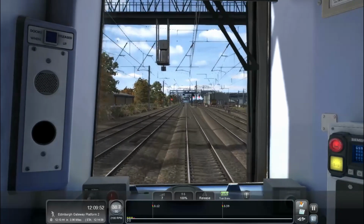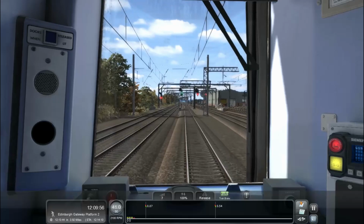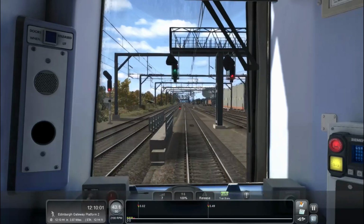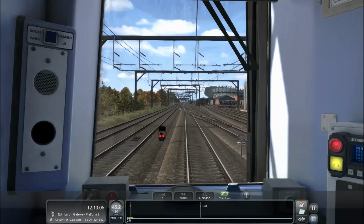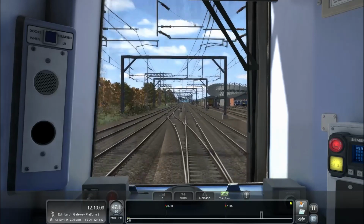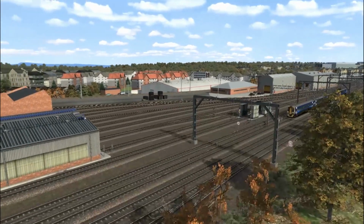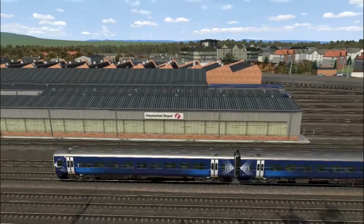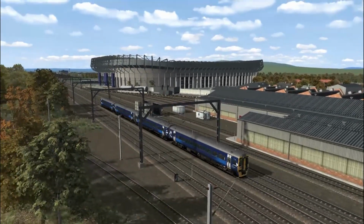The line is now used as part of the suburban network between Glasgow and Edinburgh, as well as for mainline services avoiding Glasgow. To our right is Haymarket's Train Maintenance Depot, which manages ScotRail's Class 158s, 170s and the Class 43 HSTs. However, after the Stonehaven derailment on the 12th of August this year, all of ScotRail's Class 43 HSTs have been put into storage.